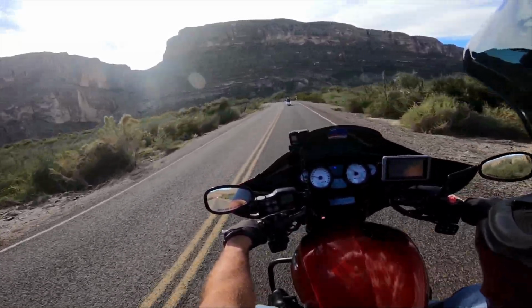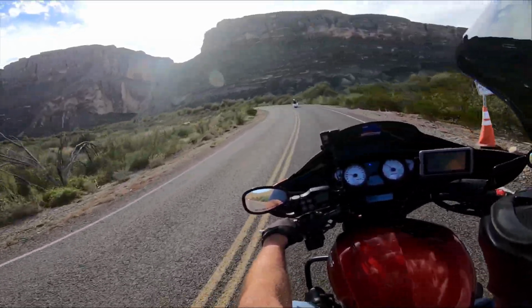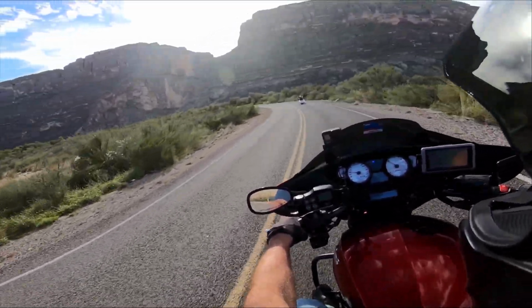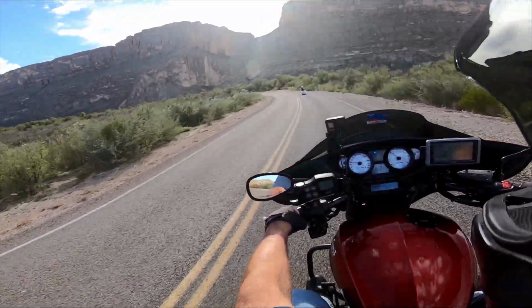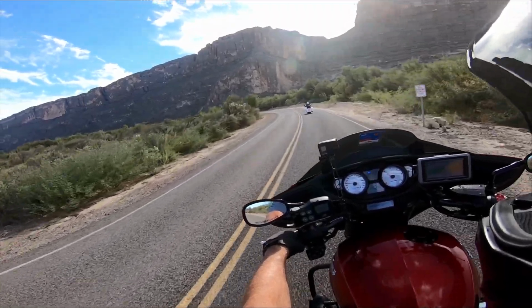Not sure how tall this bluff is or cliff or mountain, whatever you want to call it. It looks more like a mesa. It looks very flat on the top where the notch is. But this thing is huge. As you can see, we're getting closer and closer to it, and it just keeps getting taller and taller.